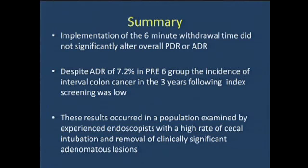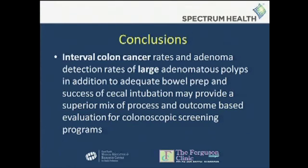In summary, the implementation of the 6-minute withdrawal time did not significantly alter overall polyp detection rate or adenoma detection rate. And despite an adenoma detection rate of 7.2% in the pre-6-minute group, the incidence of interval colon cancer in the 3 years following was low. These results occurred in a population examined by experienced endoscopists with a high rate of cecal intubation and removal of clinically significant adenomatous lesions.